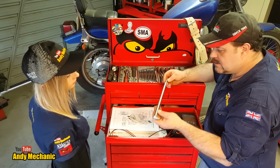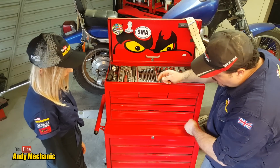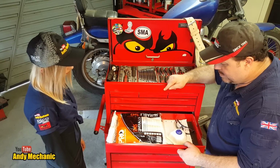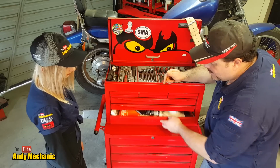Look at that. You can tell I never use it. It's too clean. It's shiny. Way too shiny. All right, so what's the what? Overalls? That's for later on. I was gonna get you to wear that.